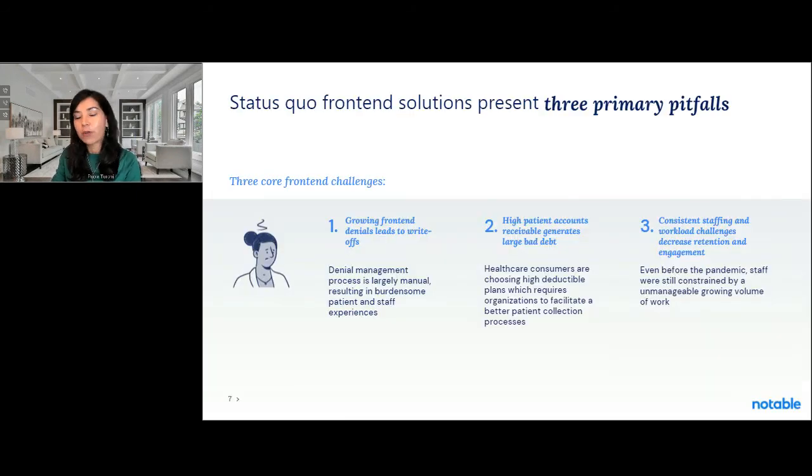So first, we're going to be talking about the challenges that we see most commonly in the revenue cycle, specifically in the front end. So number one is volume of denials, and we'll go into the details as to what we're seeing and where we are seeing the denials. Number two has to do with high patient accounts receivable, which usually turn out to be bad debt. And number three, which is compounded by number one and number two, is the fact that we have staffing challenges, right? So not enough people to do the work.